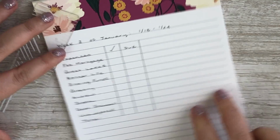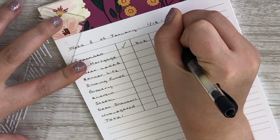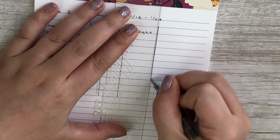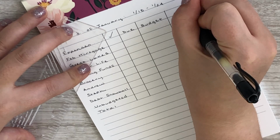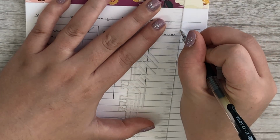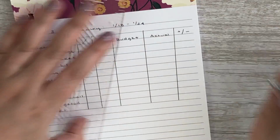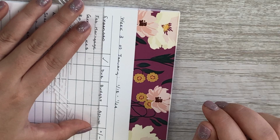So, okay, and then we're going to do our budgeted amount, our actual amount, and our over and under. Okay, so that is the little table I make for our weekly budgets.